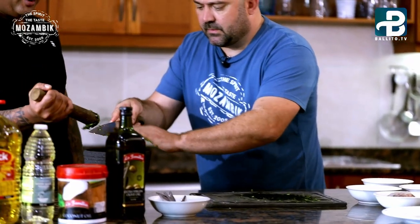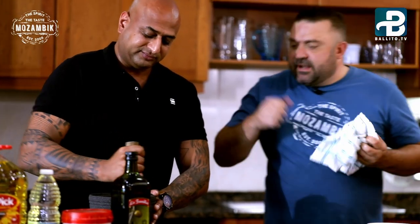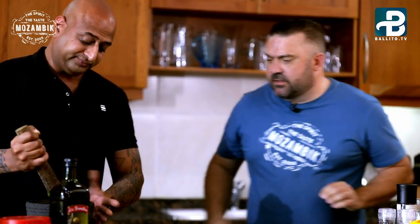So coriander, also known as dhania, for those in the know. So we're really going to give that a good grinding. So just carry on grinding away at it. It's looking good. It's smelling good.